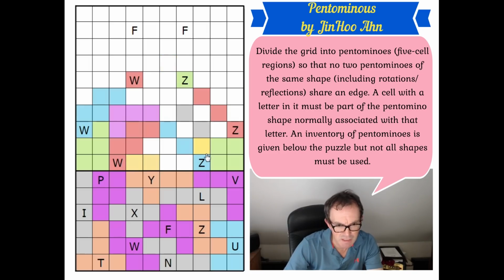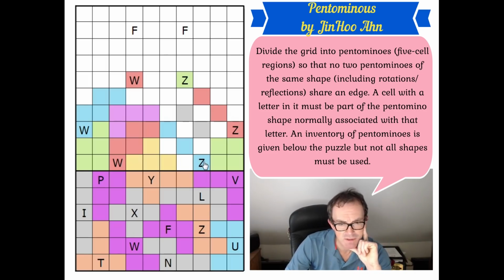Right, so the yellow region now, that's got to be yellow. It's the only thing that can get to that cell. This has got to be yellow. So we've either got a P pentomino or a Y pentomino for this yellow region. This Z can still go either way. So we know that the Zs have to be symmetrical. Well, they have to have the same shape.